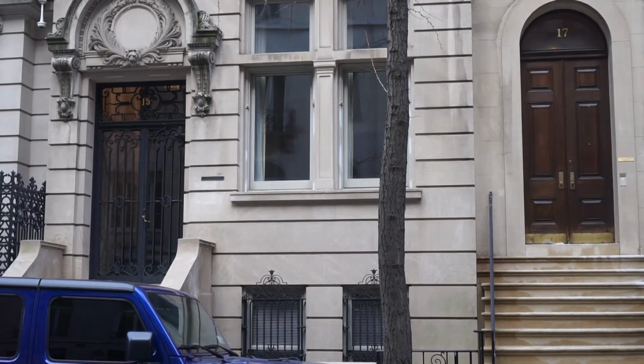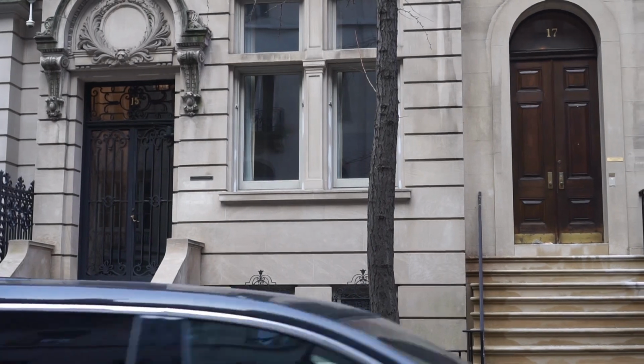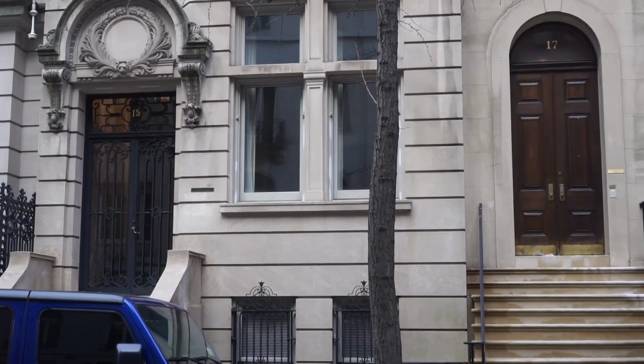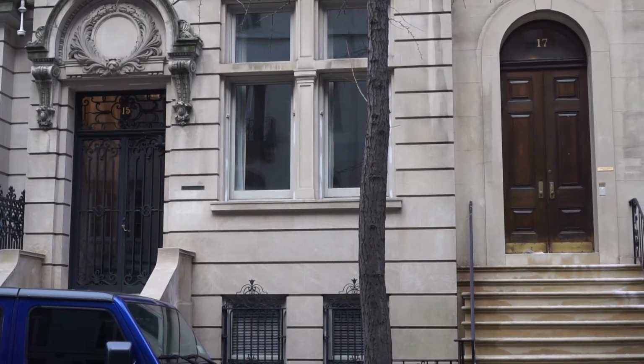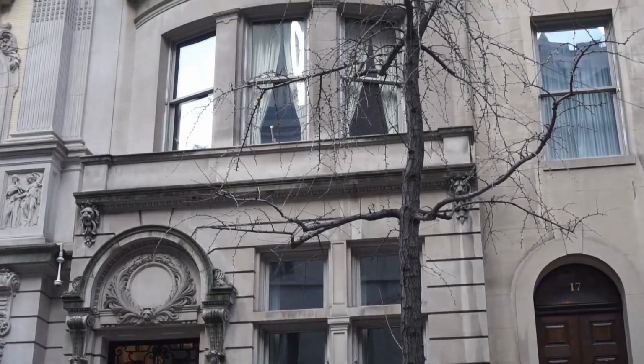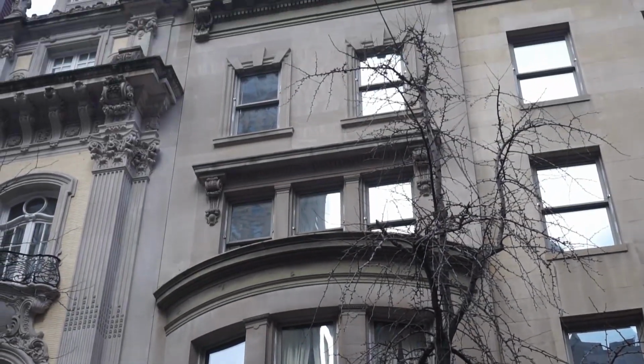And here between Madison Avenue and Fifth Avenue, you have some of the most amazing architecture. Now here's an example, 15 East 62nd Street. Just look at this building, just incredible. One of a kind, and it's probably a single family that lives in there part of the time.